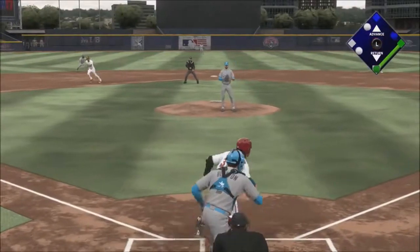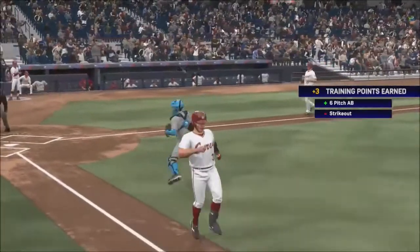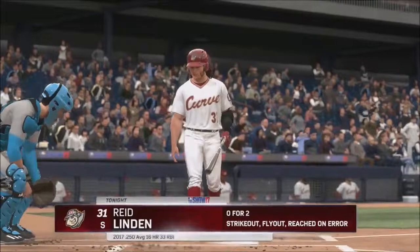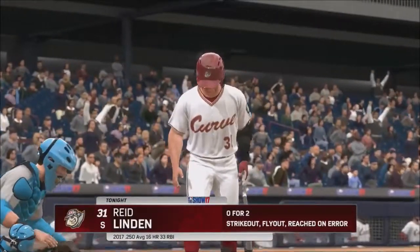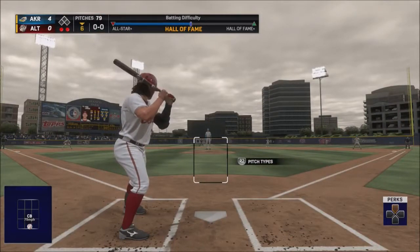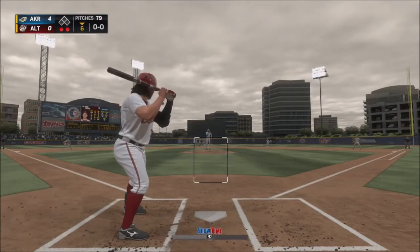And he chased the curveball in the dirt, and I guess they get to force it home. Whatever works as the side is retired. All right, so we struck out. We didn't reach on an error. Reid Linden, no hits in 2 trips, struck out, flew out to the plate. It's game 4-0 RubberDucks.